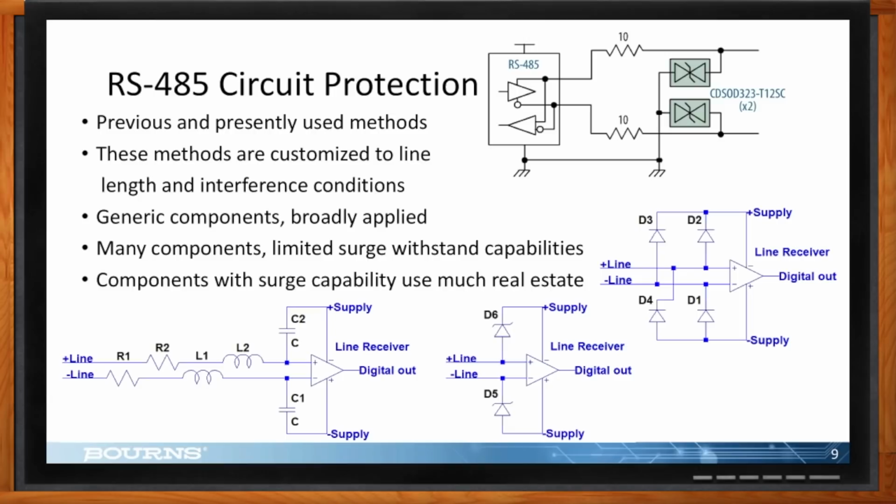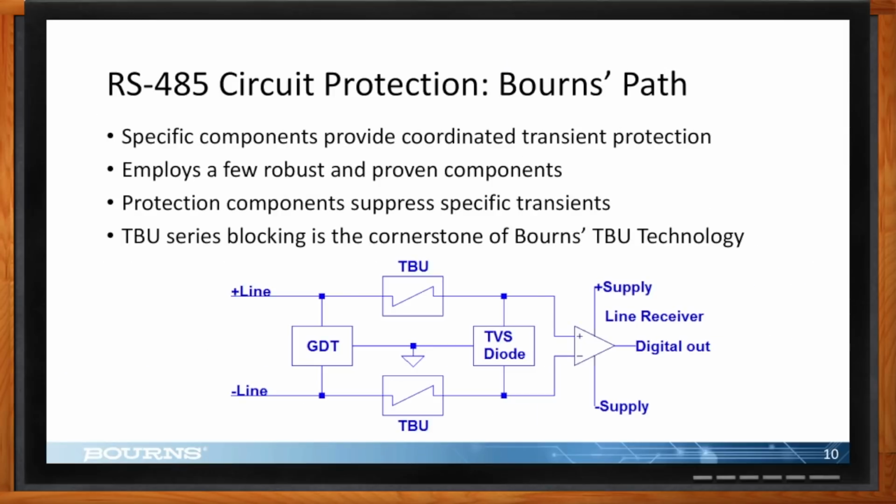Okay, Wayne, so what's Bourns' take on all this? Well, let me show you a better way. This is what RS-485 circuit protection using the solution that Bourns provides looks like. Specific components will provide coordinated transient protection. This solution uses a few robust and proven components. These protection components are designed to suppress specific transients. TBU series blocking is the cornerstone of Bourns' RS-485 solution.